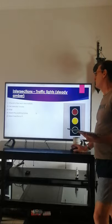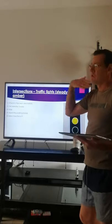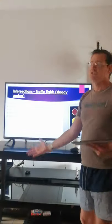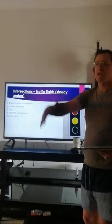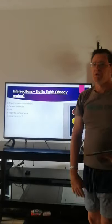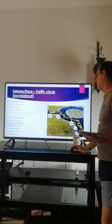When there's a steady amber, you decelerate and check your mirrors, check where cars are coming, check oncoming traffic, pedestrians, motorcycles, anybody that is coming from you, just use it.